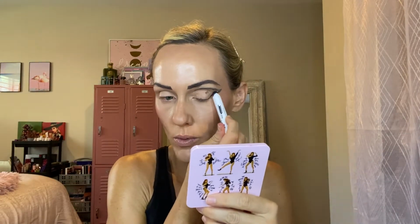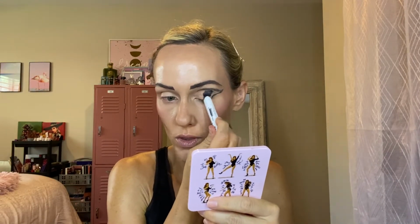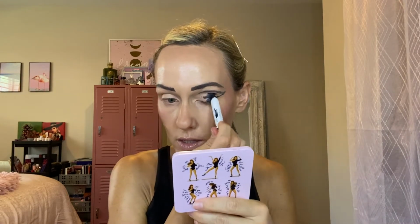So then what we're going to do is take the crayon and start filling it in because I want the whole thing black. And this is a really opaque, really good product. It goes on so smooth. Like, look at that.